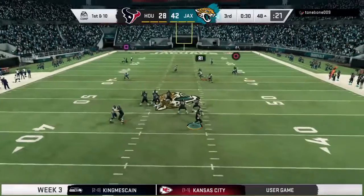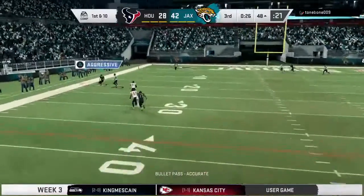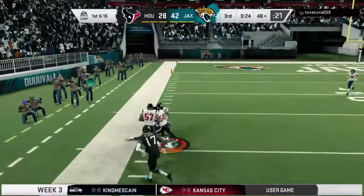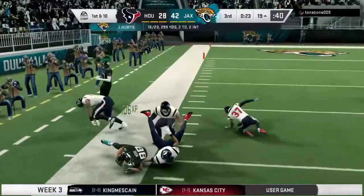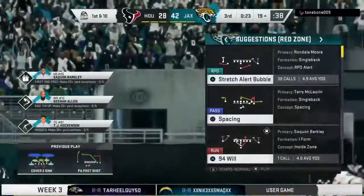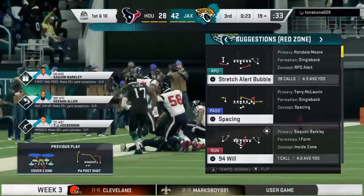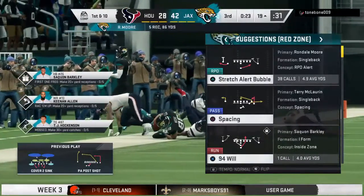Now a play fake here on first down. Oh, a battle for it here, and this will be caught. And they'll have it in the red zone before he crosses over out of bounds. He got 29 yards that time. First and 10 at the 19-yard line.